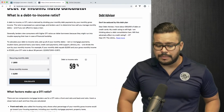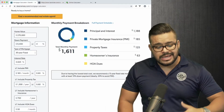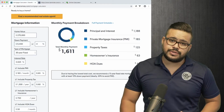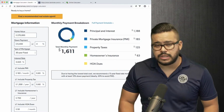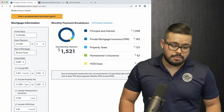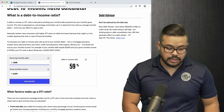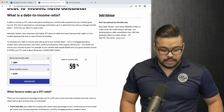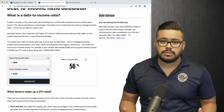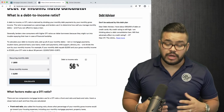Obviously, we're still at 59%, but you have to take into account that if you provide your own down payment, then your interest rate goes down. So if somebody is hovering around a 680 credit score, right now you can probably get a 3% interest rate. So obviously, if we reduce the interest rate, the monthly payment goes down almost $100. So then now the numbers work out. We reduce the 1900 down to 1800, and then we're under the 57% debt to income mark. Right. So that's kind of how the debt to income ratios work when it comes to FHA financing.